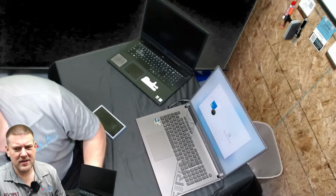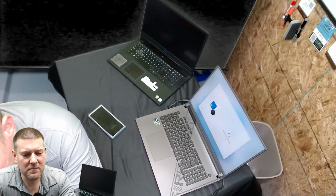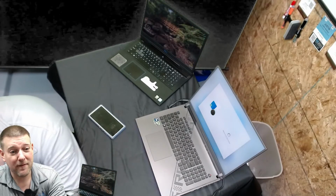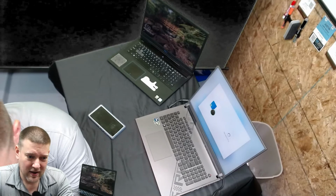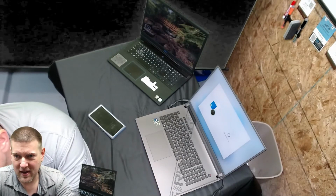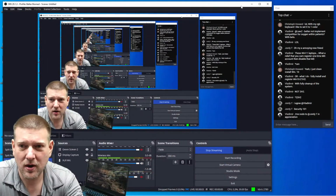Since we're talking about some Windows tips and tricks, let me show you guys how to go in and shut off Microsoft Update. This here is such a pain in the butt. So let's go ahead and do that. Let's do over table screen share.